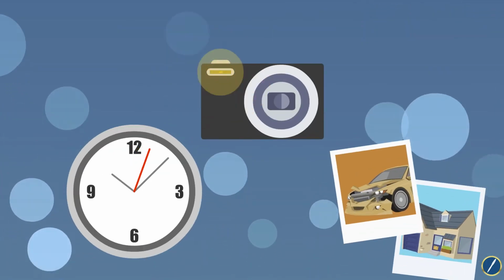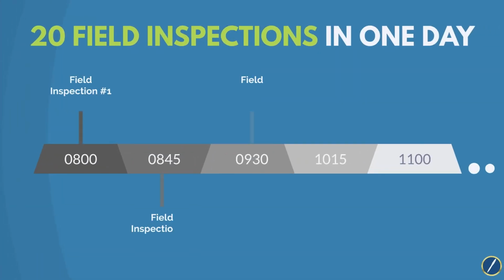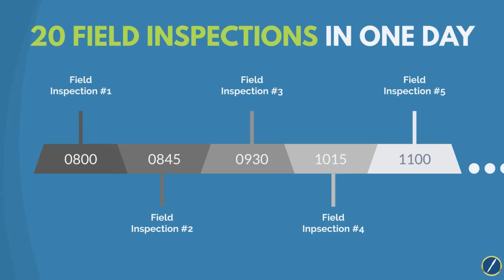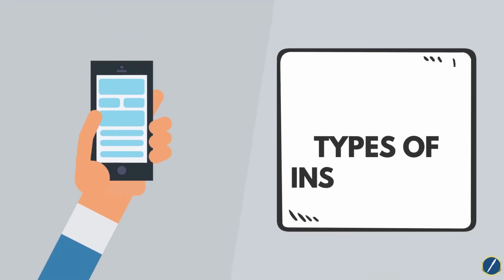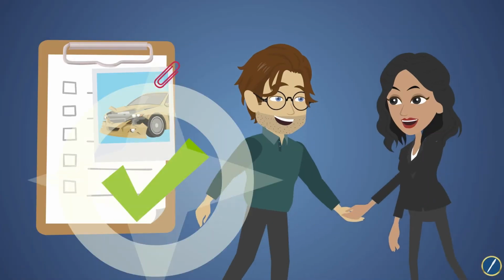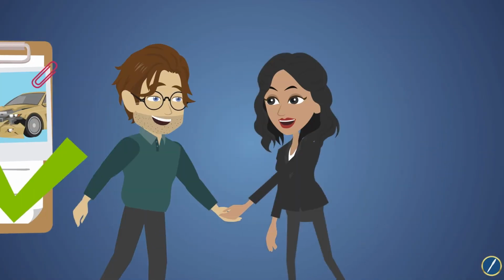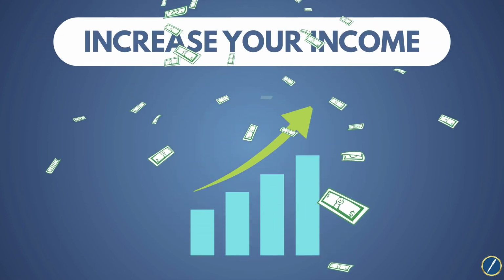Since field inspections take roughly 10 to 15 minutes each, you can stack up to 20 appointments even with travel time included. That's up to $800 worth of income in a day's work. There are 150 different types of field inspections, which provides you with plenty of opportunities to secure appointments, diversify your notary business, and create an additional stream of income.